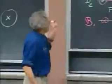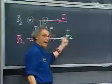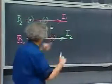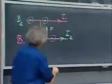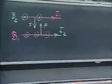However, if I leave everything the same, but I reverse the direction of I2, so now the two currents are in opposite direction, then the forces will flip over, and so now the two wires repel each other. And I will demonstrate that to you.